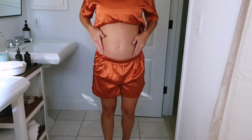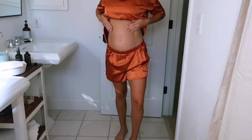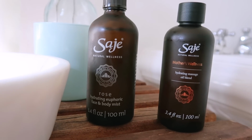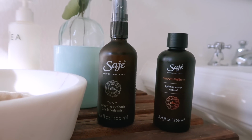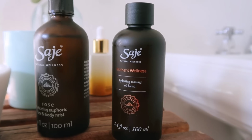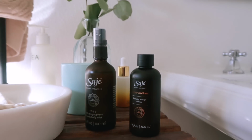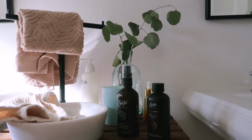The other place I've been putting it is on my boobs, because I want to make sure that my belly, my boobs, and my butt stay nice and hydrated. Again, doing everything I can to help reduce the chance of stretch marks. Obviously, it's so genetic, but anything I can do to keep it moisturized and hydrated is real important.